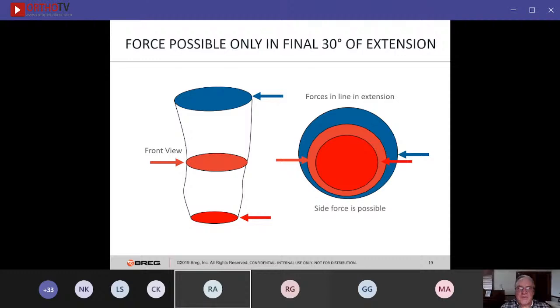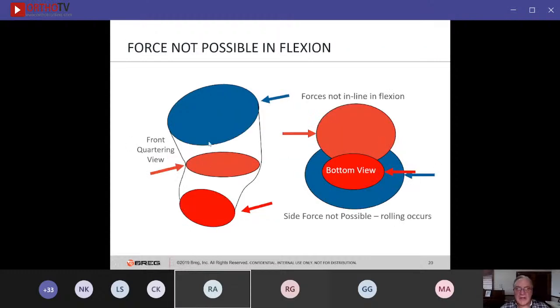Now, you can only do a 3-point force in the last 30 degrees of extension. If you look from the bottom of the leg, you notice those force points more or less line up from medially to laterally across the leg. But the minute you move into flexion, you've moved those force points. And you can see the one pushing the knee over in one direction, and the other 2 forces for the lower leg and upper leg are no longer in the same line. And this produces a rolling tendency, and the brace will roll in the counterclockwise direction, even if you've put some angular force there.